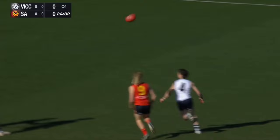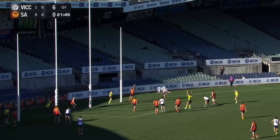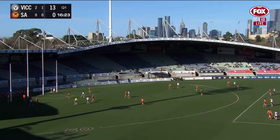It inside the forward 50 for Vic Country. Up to meet it. A lovely pickup from Darcy Wilson. And Harley Reid is all alone in the goal square. Whips it around the body. It's a start you would not read about.